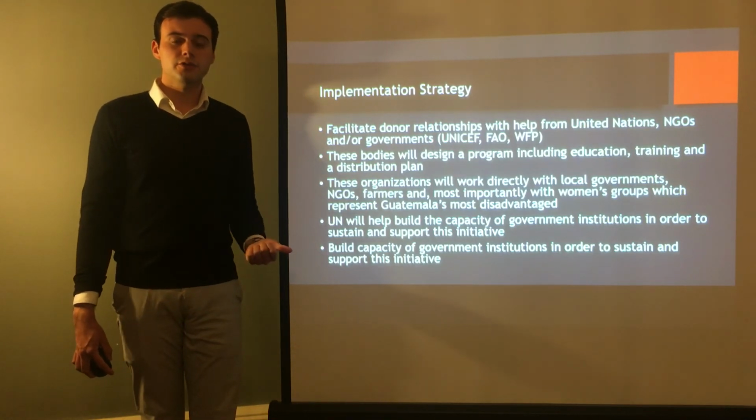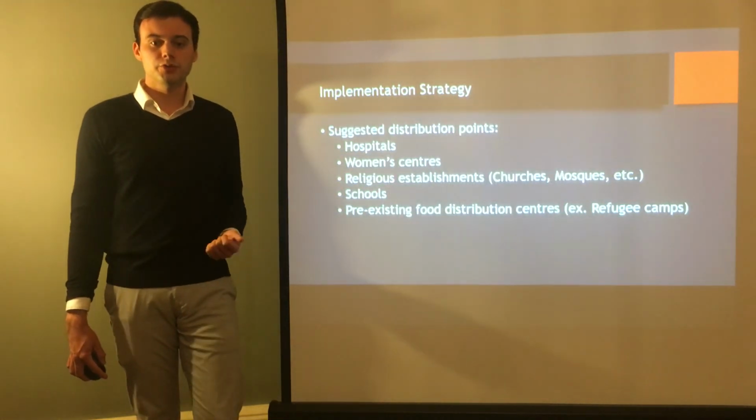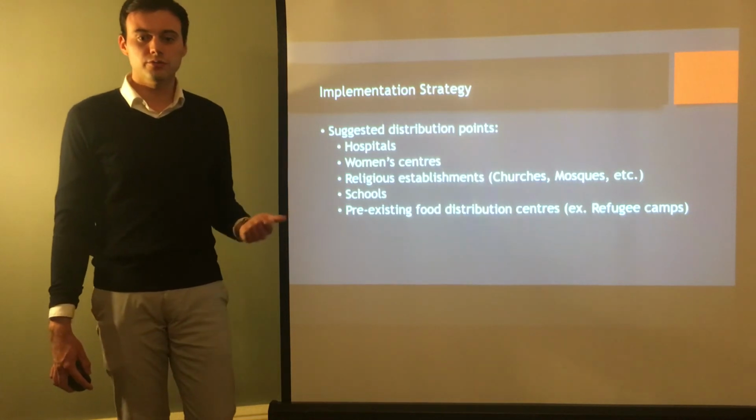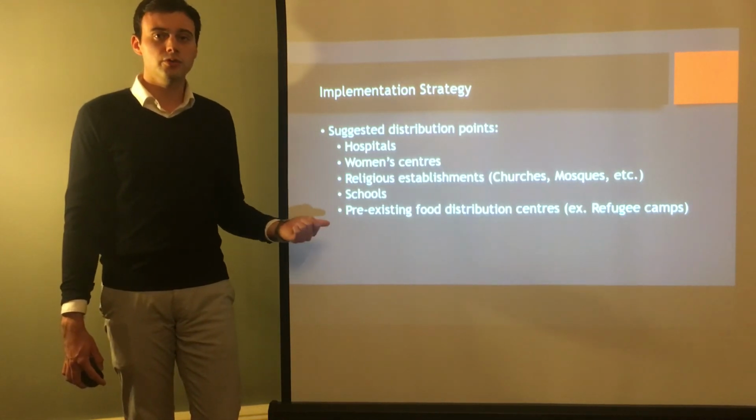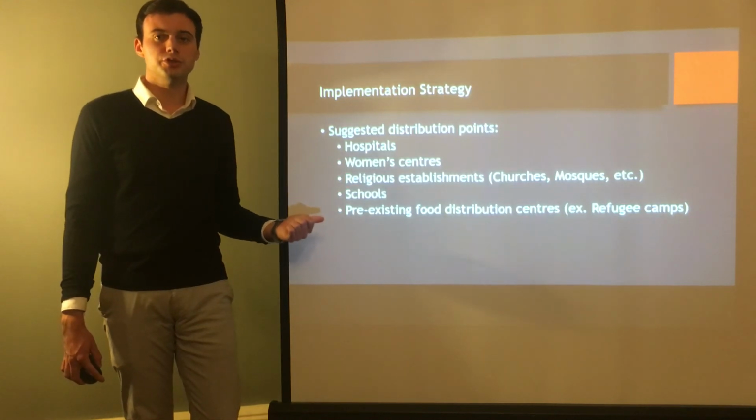What we want to emphasize here is that we're building an internal capacity for these local governments in order to achieve this as a long-term solution. The types of distribution centers we're looking at are women's centers, religious establishments, hospitals, schools. So these are all local distribution centers that the population is very familiar with.